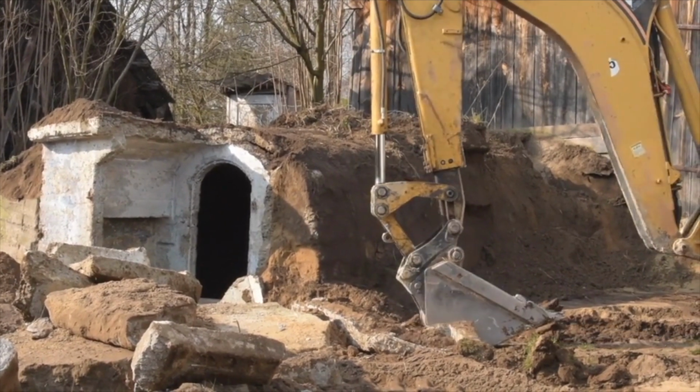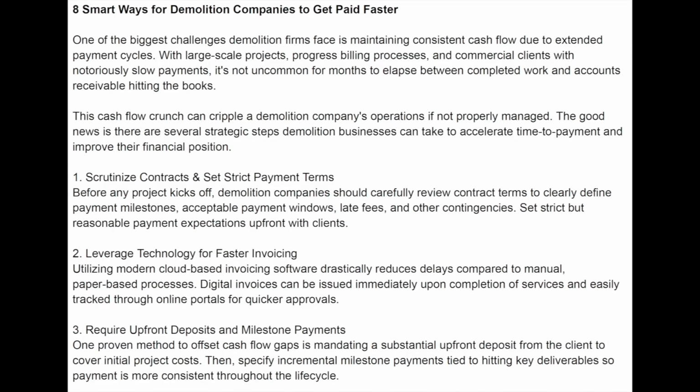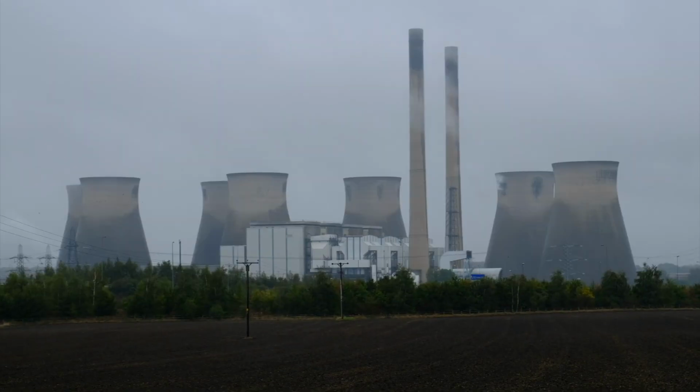So, number one is to scrutinize contracts and set strict payment terms. Make sure before you guys do anything that your contracts are tight and you underwrite the people that you're working with. You really need to make sure the milestones are taken care of. You guys have things like late fees and other contingencies set out, and set strict but reasonable payment expectations in the beginning on the front end with your clients.